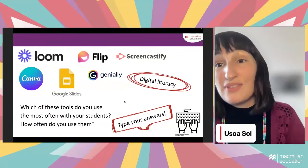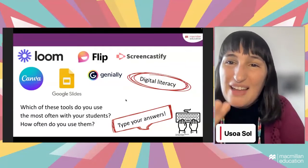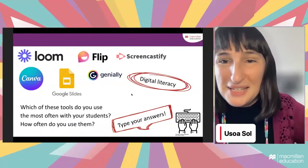And students really love Canva, indeed. Yeah, my students love to do everything on Canva. Everything. I mean, life is better on Canva, isn't it? It's more visual. It's more appealing. So, okay, lots of Canva fans here, indeed.